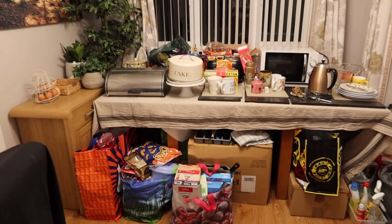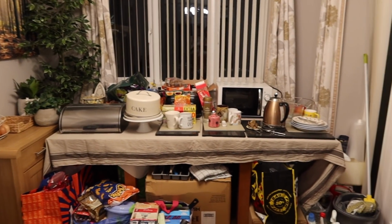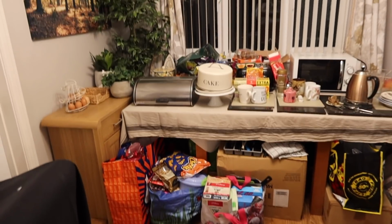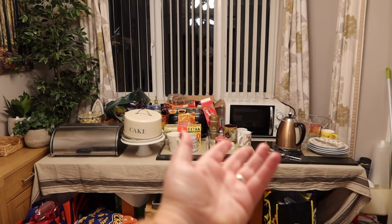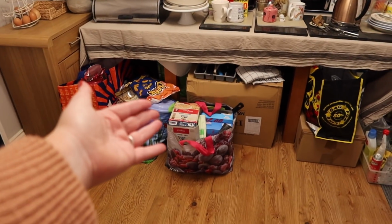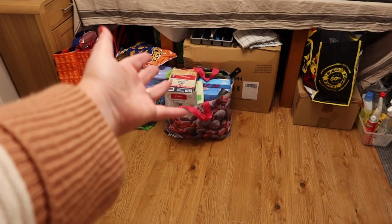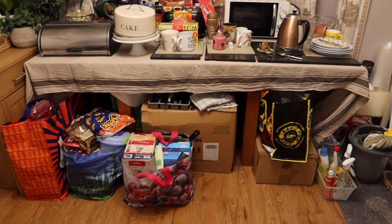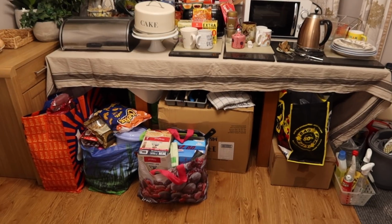Do you want to see our kitchen? I've showed it in a vlog before, but if I just turn you around. So this is the makeshift kitchen right now. We've got all the mod cons, microwave, kettle, bread bin, cereal down there for breakfast in the morning, all the cleaning things, all the boxes underneath the table have got like crockery in and all that kind of stuff.